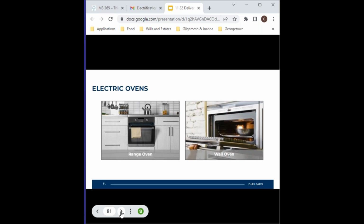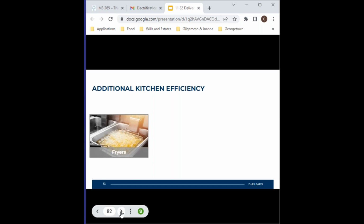So yeah, real quick on electric ovens, but pretty versatile and enhanced cooking efficiency. So again, this is the deal with electric appliances. If you're gonna use electricity over other forms of energy, it's gonna be more efficient. And yeah, it might cost a little bit more, but again, think about your savings over time, right? Okay, and then we have some additional energy efficiency technologies here for the kitchen.